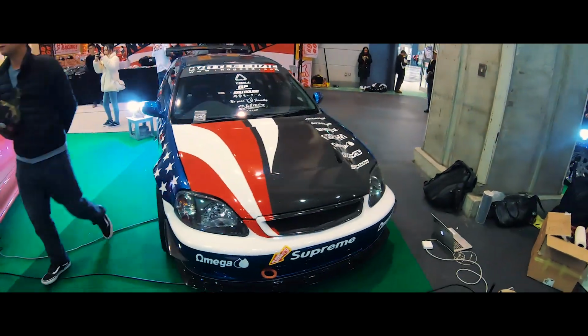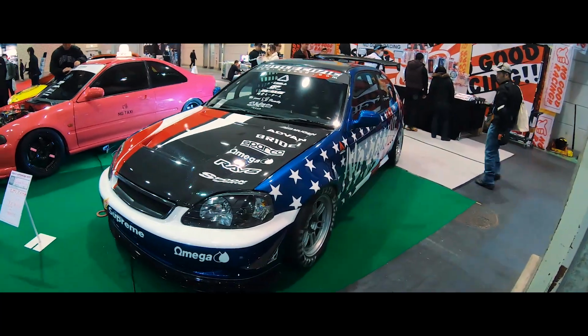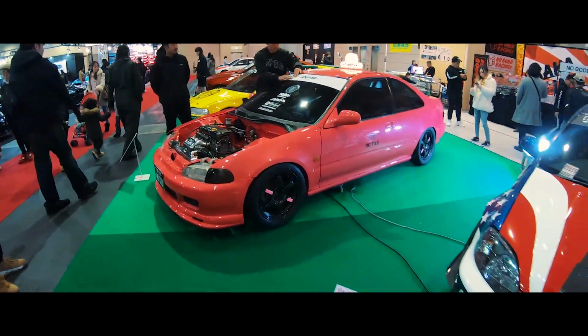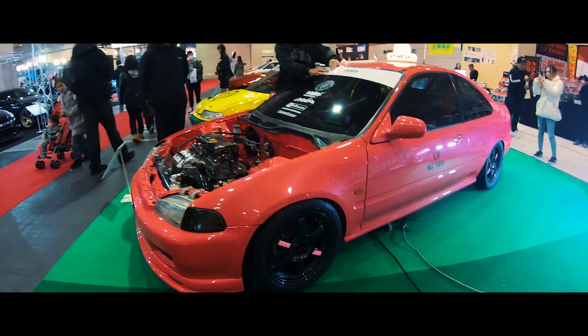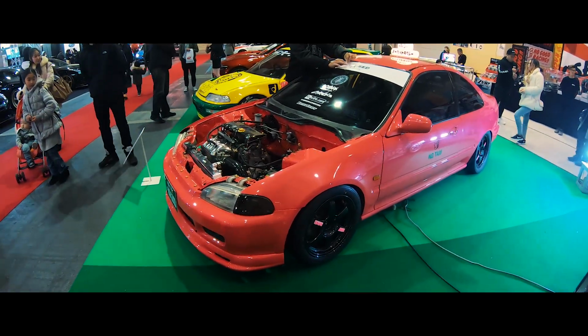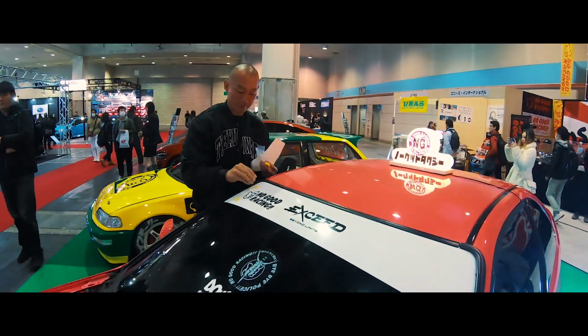Shiba-san, racing taxi. It's Ryuji's car. This car is actually painted and put together by Yasu. Aww. It's an Exceed built car. This is Masa still putting stickers on.